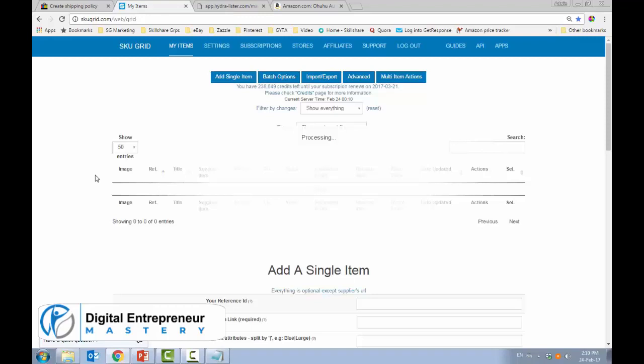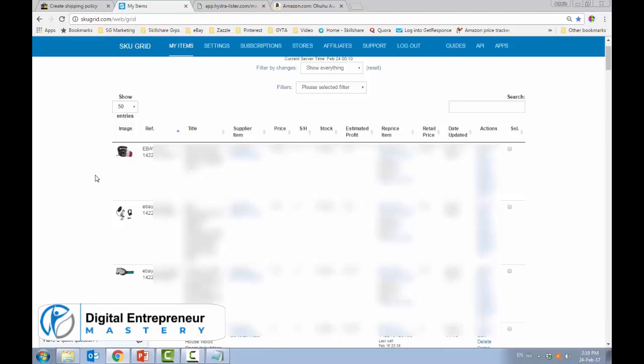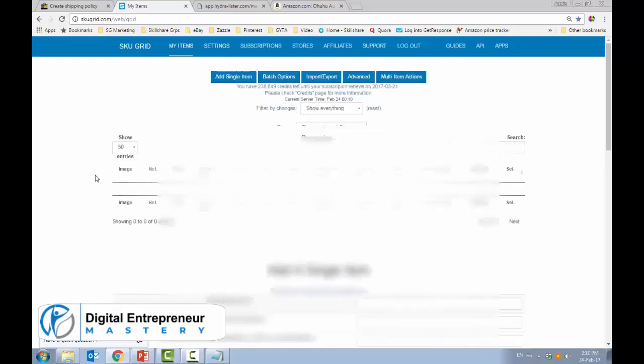So basically, what SkillGrid does is help to monitor the pricing that I have already set using Hydra Lister. If the product were to go out of stock, SkillGrid will also update my listing on eBay. How it does this is that it monitors at a regular interval, depending on the interval that you set. So let's go to the settings and have a look. Basically, I monitor every 8 hours for any price changes, whether it is a price increase, decrease, or out of stock. Okay, so typically this is how it works.